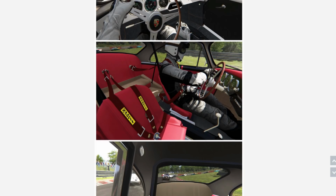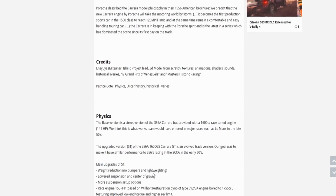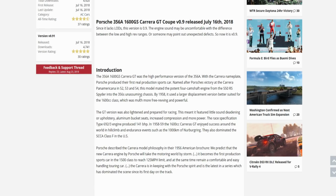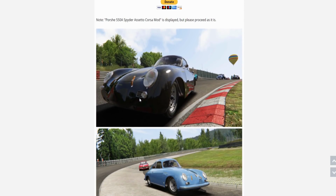Today, we're going for a test drive in another top quality Assetto Corsa mod. This beautiful imagery that you see behind me is some interior shots of the wonderful Porsche 956 1600. Here we go. Porsche 956A 1600GS Carrera GT Coupe. Yes, that is a mouthful, but it's well worth trying to talk through the name in order to get on track and drive this beautiful, historic Porsche in Assetto Corsa.